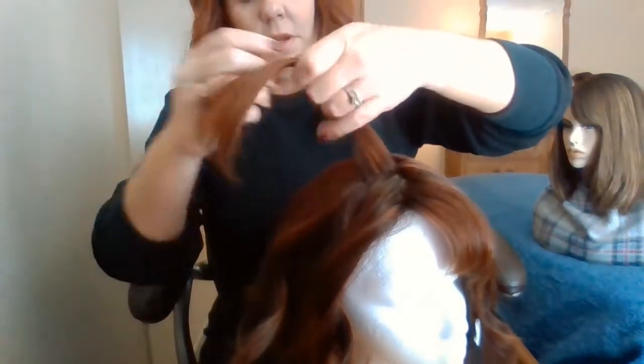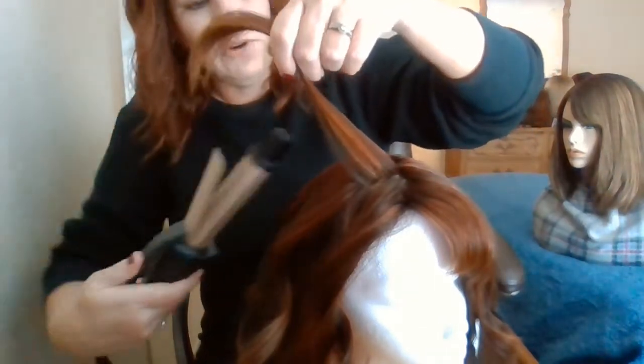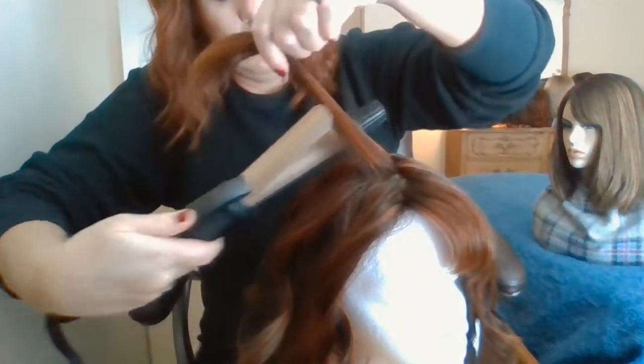Now you don't want to pull too hard when you're working with a wig. So you can kind of work the clamp. And what I always tell people is if you're not real sure, then, let me see this one. This one needs to go backwards.